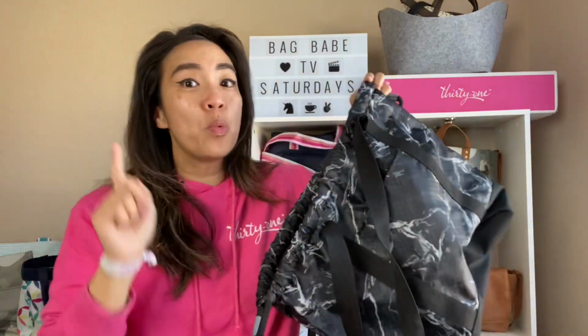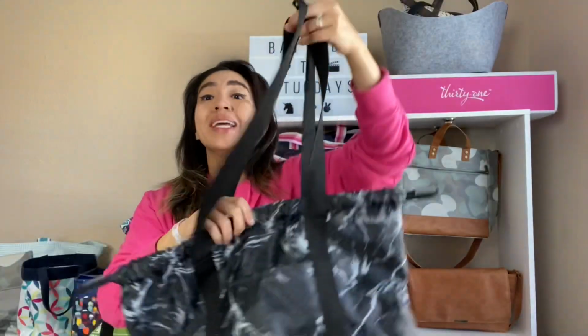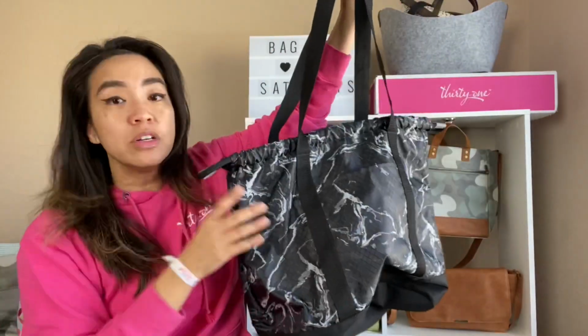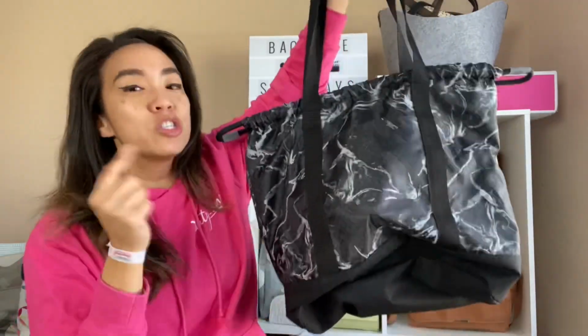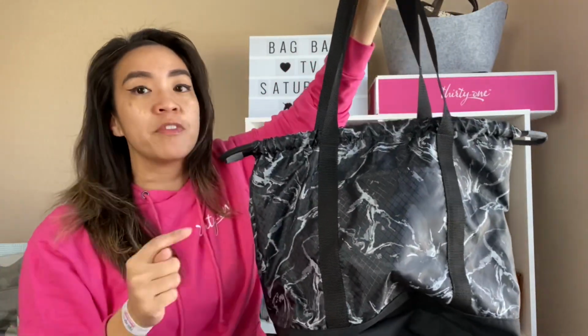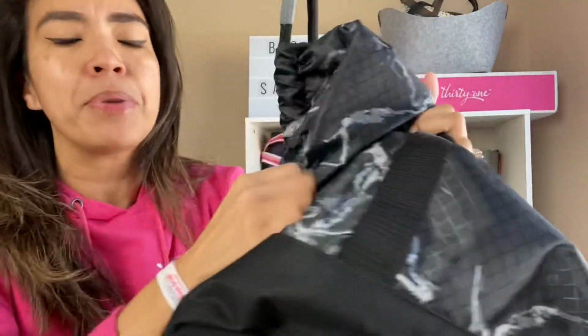So let's go ahead and dive in on the very first tote that's going to be on sale. This is the Cinch Up Utility Tote. This has actually been one of my favorites. I want to say top 5 that I have been using lately. Again, it'll only come in this marble colored. This is the marble, granite marble, I believe. Marble something. So this is this specific print in this specific bag that will be only on sale for 50% off.